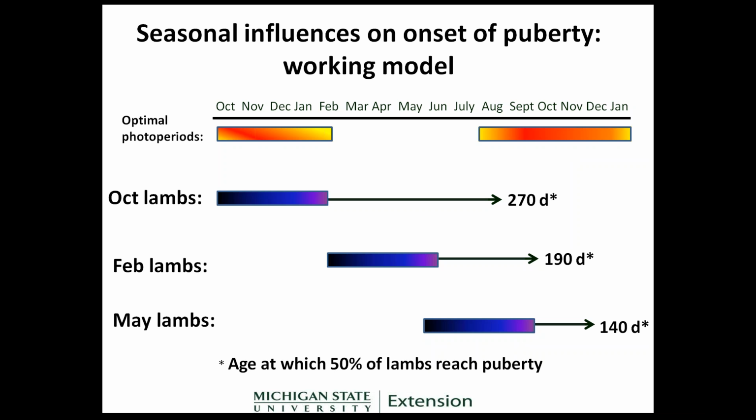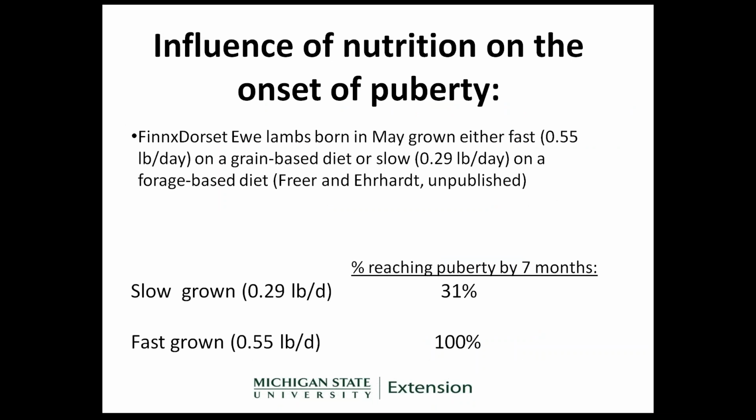And I can say this because I work with a lot of accelerated production flocks, and we see different conception rates for these groups if they're fed the same, and the point at which they reach puberty varies quite a lot, even in the exact same genetics. Okay, so nutrition certainly has profound influence.